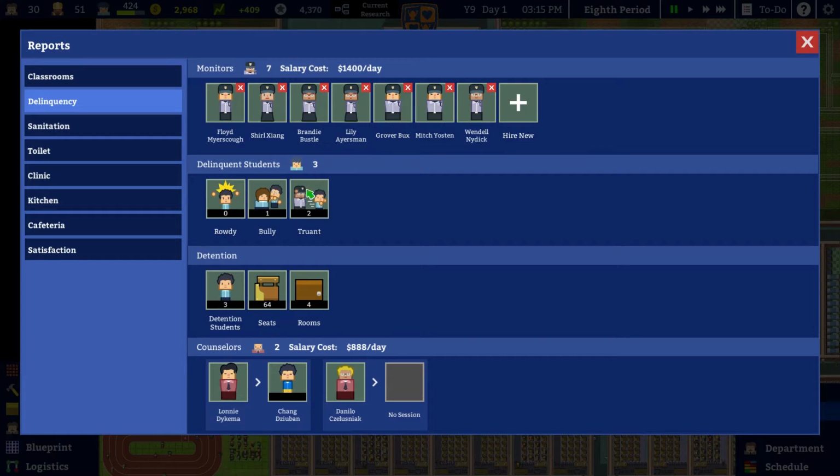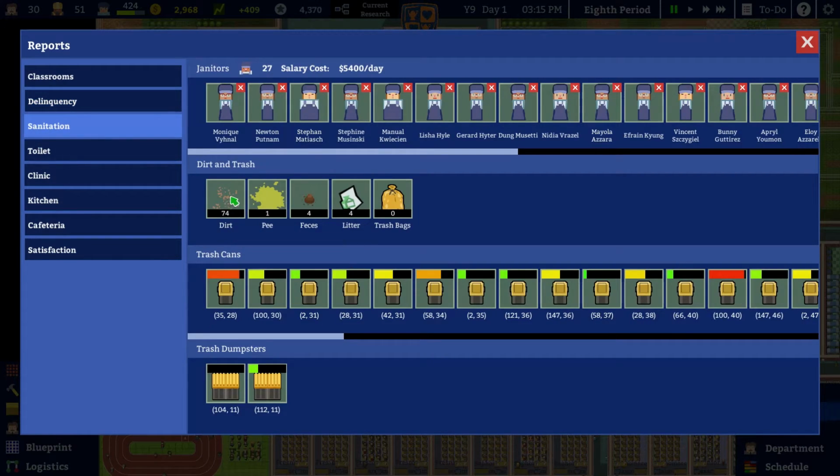So it's still only day 1. And we've got rid of 2 of the delinquents, which is nice. Sanitation-wise, 74 dirt. We've got so many janitors, but they're working on it. So 74 dirt, 1 pee, 4 feces, so 4 poos. There's more poo than pee. A little bit of litter, and then no trash bags at the moment. So that's okay.